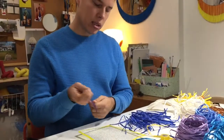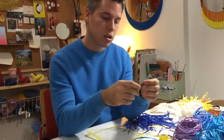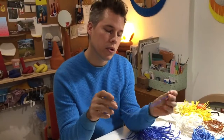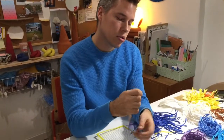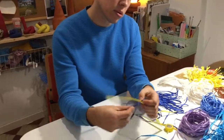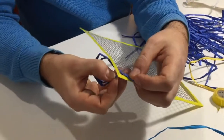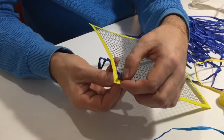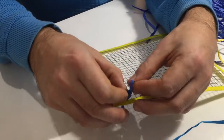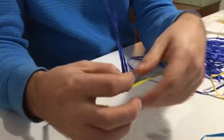So the basic structure is the idea of this hanging fringe. How you start to do it, you put the yarn that you have in half. It's good to have the ends neat, then you just push it through, and then you have the other loose ends. So it's important that you always put it in between the mesh. Then you make this easy knot there. So there's this hook and then you just pull it and that's it.